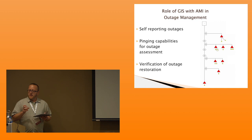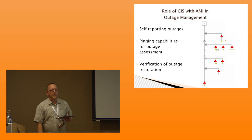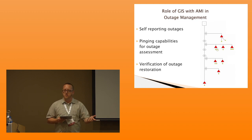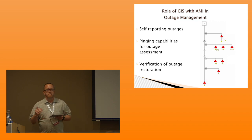So where I think that AMI, and I'm sorry, I didn't define AMI. I should have defined that right off. AMI, for those that don't know, is Automated Meter Infrastructure. It is the way that you can communicate to your meters without physically going to see them. You can get reads from the meter. You can also push information to the meter, be it a new program, maybe a time of use program going into effect. And with outage management, there's a pinging capability that's fairly important.